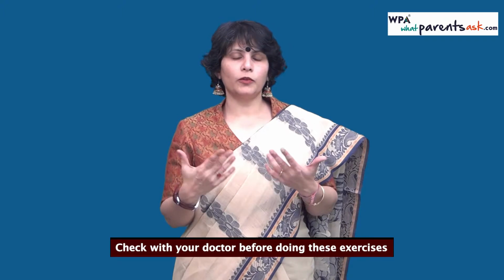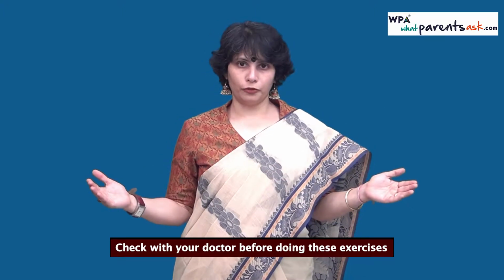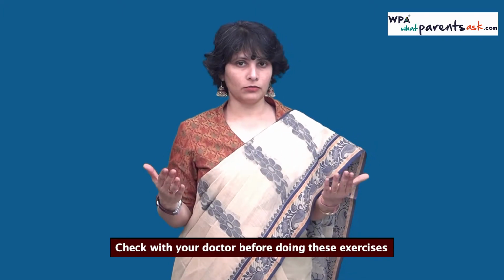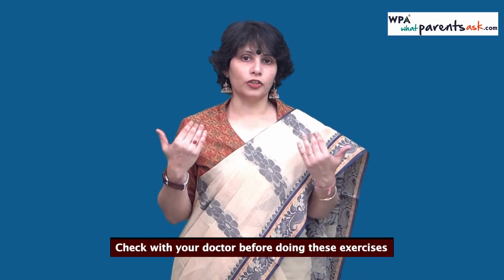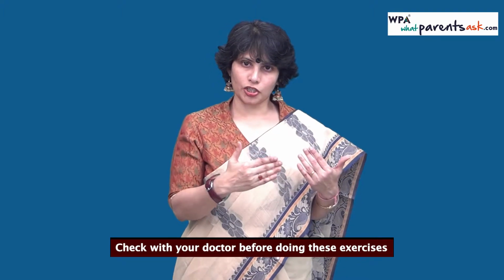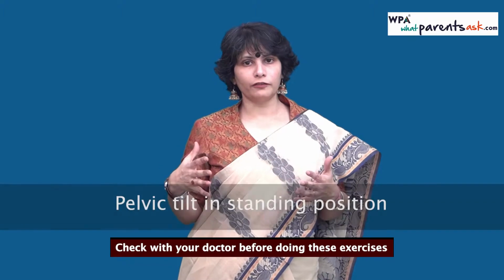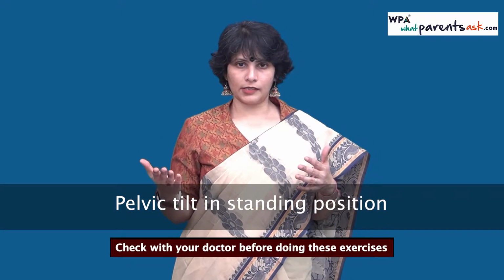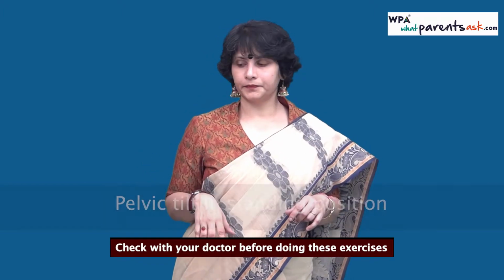So the classical way of doing the pelvic tilt exercise is by lying on the floor. But when you're pregnant, after the second trimester, through the second trimester rather, you're not allowed to be on your back for too long because it obstructs the blood circulation to the baby. So she's going to show you a modification of the pelvic tilt exercise that you can do while you're standing up, using a wall at the back.